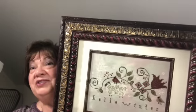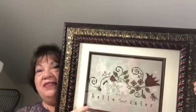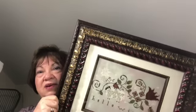Now, this was a $5 picture frame. Can you believe that? And it came just like this with the beautiful white matte boarding and the filigree in it. Gorgeous, huh? I love it. The red in this frame, I hope you can see that it's red. It's a dark burgundy red with sort of a black. Every other roll is red and every other roll is black.